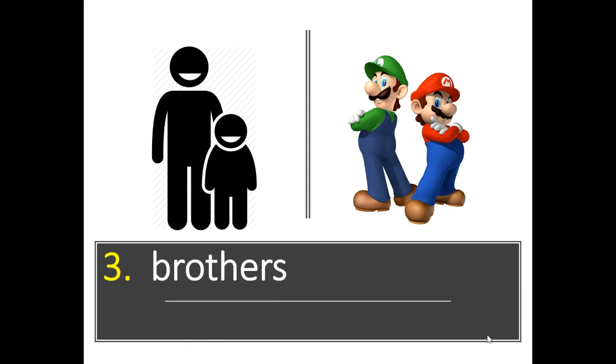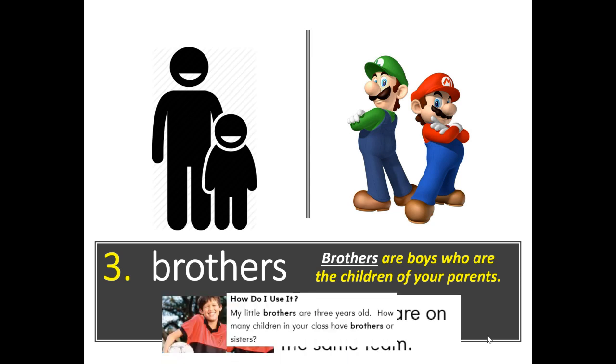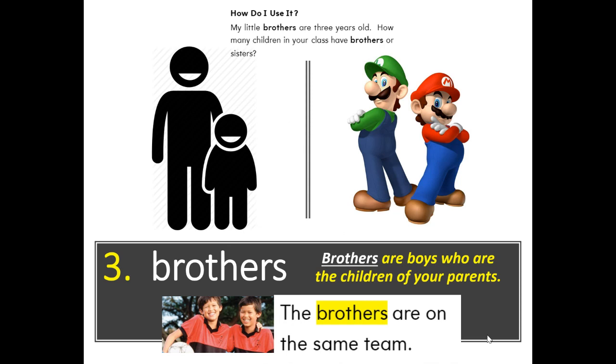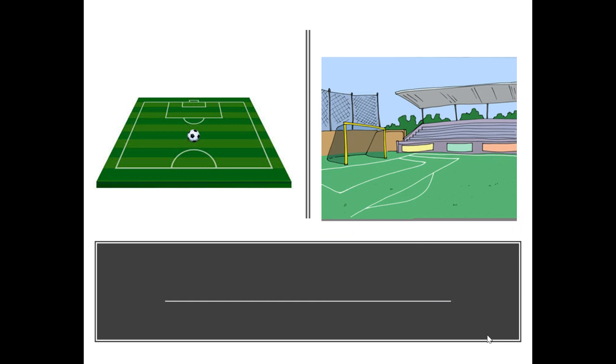So the word is brothers. Brothers are boys who are the children of your parents. The brothers are on the same team. How do I use it? My little brothers are 3 years old. How many children in your class have brothers or sisters? What do you notice or see?